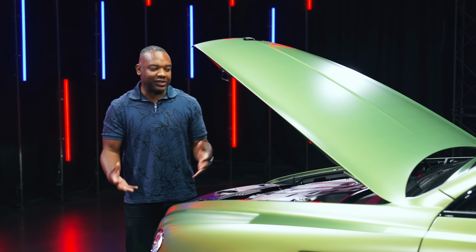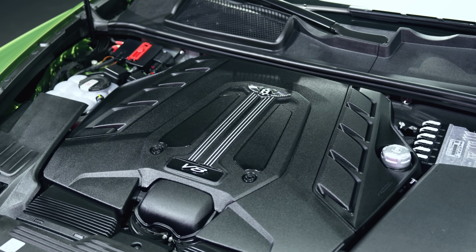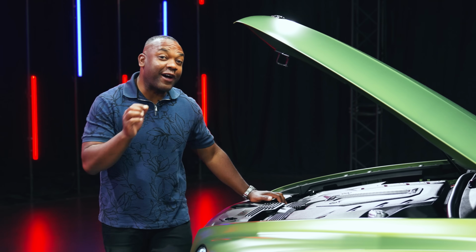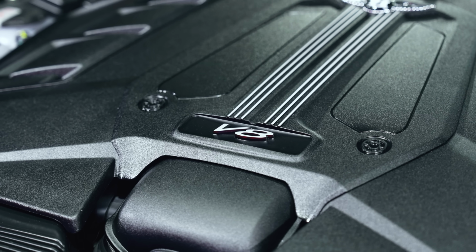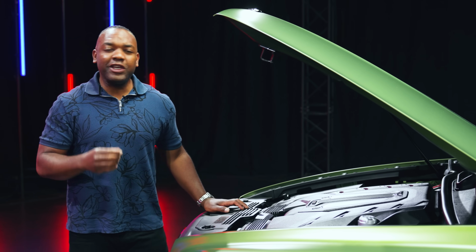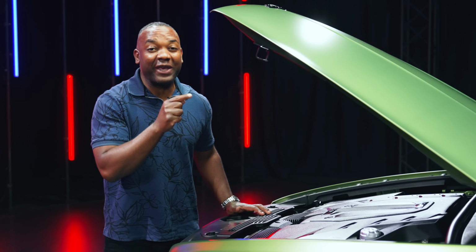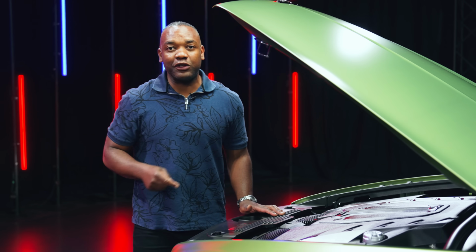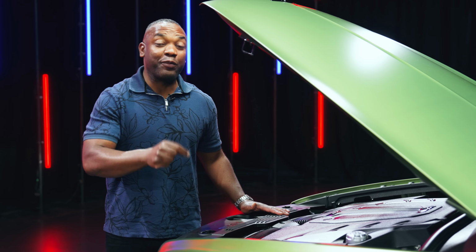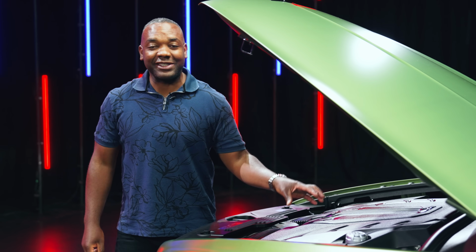Bentley are downsizing from a W12 to a V8, and that's going to make a lot of people very upset, because it's trendy to be upset, isn't it? But actually, there are several advantages to having a V8. First of all, it could be lighter and offer advantages in terms of weight distribution. Secondly, you don't actually lose any power. In fact, you gain power. This has 650 PS versus 635 for the W12, and it accelerates faster as well. 0 to 62 in 3.5 seconds versus 3.9 for the W12, and top speed is up by 3 miles an hour. This will max out at 193 mph.